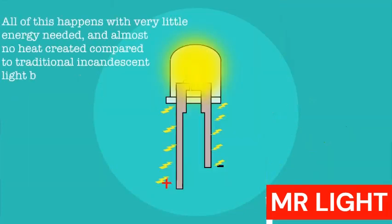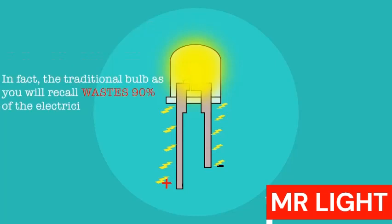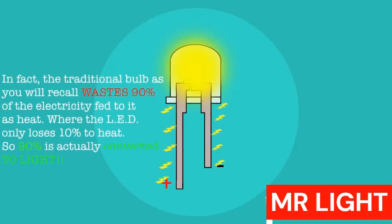All of this happens with very little energy needed, and almost no heat created compared to traditional incandescent light bulbs, or even newer compact fluorescent bulbs. In fact, the traditional bulb, as you will recall, wastes 90% of the electricity fed to it as heat, where the LED only loses 10% to heat. So 90% is actually converted to light.